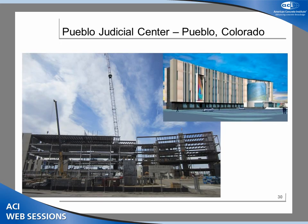Currently under construction in Pueblo is the Pueblo Judicial Center. You can see the bottom left construction photo, and the top right is the architectural rendition. This is the same ready mix concrete producer using Portland limestone cement mixes with 15 to 25% Class F fly ash. And this one has a lot of lightweight concrete and is performing very well as far as getting the 28-day strengths.